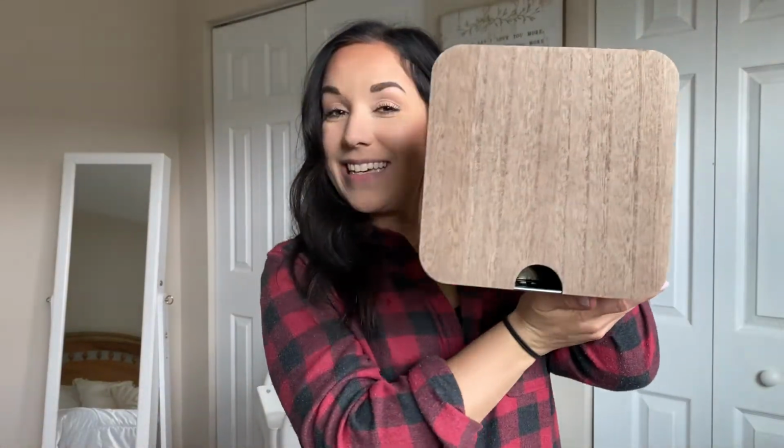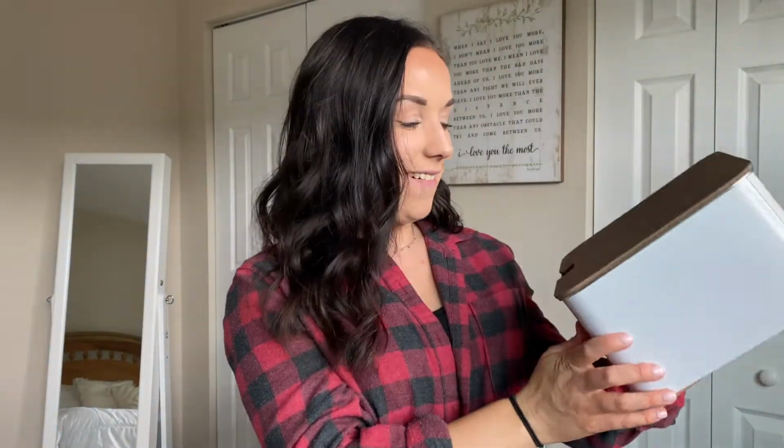I also got these at Target, like I said, months and months ago, but they were way too cute to not buy. They're in the dollar section. They're like $5 a piece, but they're so cute. So this is what they look like. How cute are these? They're literally just a wood top and then a metal base, like a metal bin. And the top has a little hole, like you saw, where you can lift it up. And then it's just empty inside.